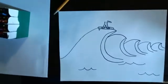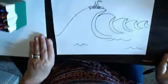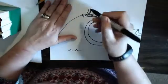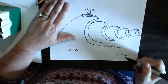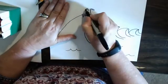Let's see if I can get it any closer, so you can really see what I'm doing. I don't want to take over my camera here. Pull it back a little more. I'm not getting any closer. Okay. Then let's do two horizontal lines on the other side, like that. And an oval.